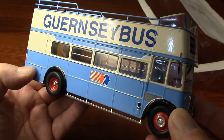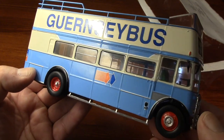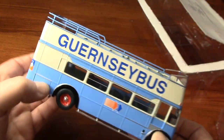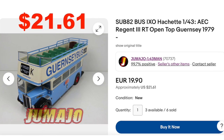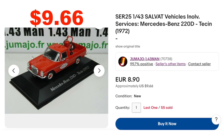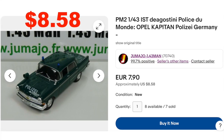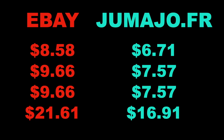I bought these 4 models directly from JUMAJO's website, but they also sell on eBay. If you've ever sold anything on eBay, you'll know that they take a pretty big cut from every single sale. Nearly 25% now. Which explains the difference between JUMAJO's eBay prices versus those on their website. Even if you just buy 1 or 2 things, you're still better off dealing directly with the seller.